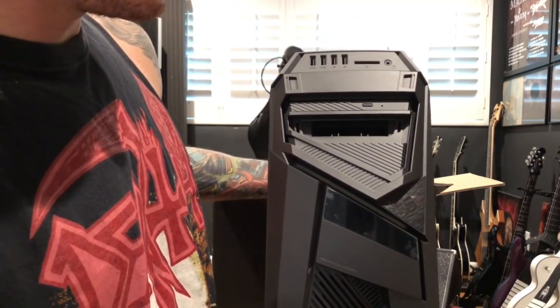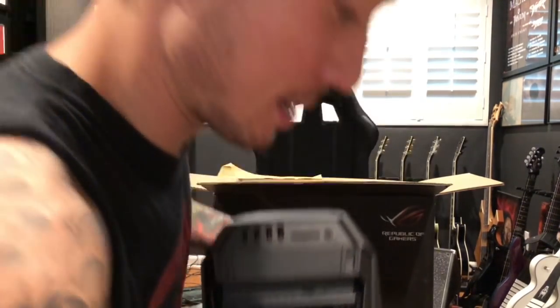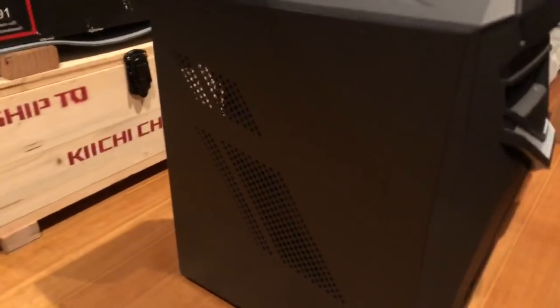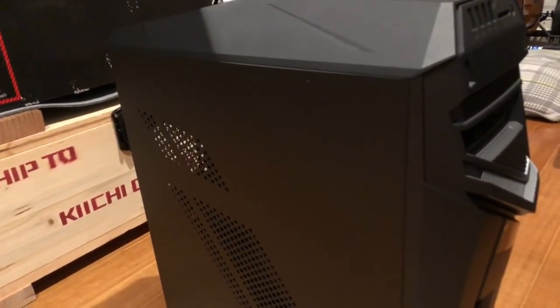I'm gonna get back to the mega music streams, the game streams, and now the Zephyrus will always be my road rig. So heck yes. There it is. Very excited. Look at that monster.